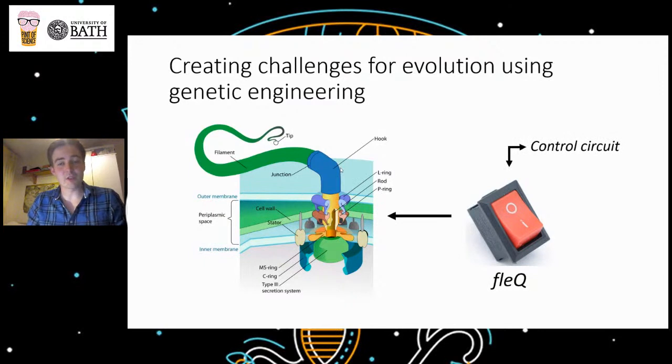And it would be wasteful to make a flagellum that they're not using. This control switch is hooked up to a control circuit. Think of it like an electrical circuit, which takes inputs from the environment. It'll sense situations such as there's food over there, or there's a threat coming to me from that direction, and will signal to the control switch to switch the propeller on or off. So what my supervisor did and what we work on, she removed the switch itself. So that's FleQ, and actually did that using genetic engineering. So the gene for that switch is now gone.